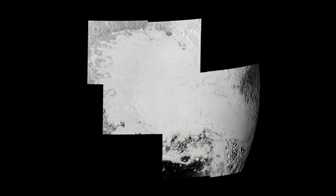Well, we'll be looking at our fabulous near encounter hemisphere, and there you see it. You can start the animation. And what we have now is a full 7 frames of what will ultimately be a 12-frame mosaic at higher resolution, but not even our highest resolution that will come down later.